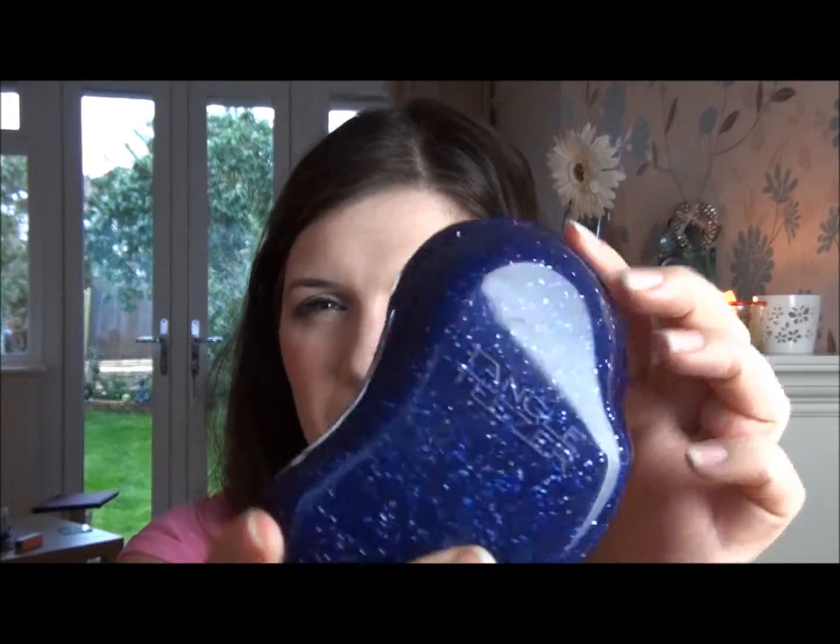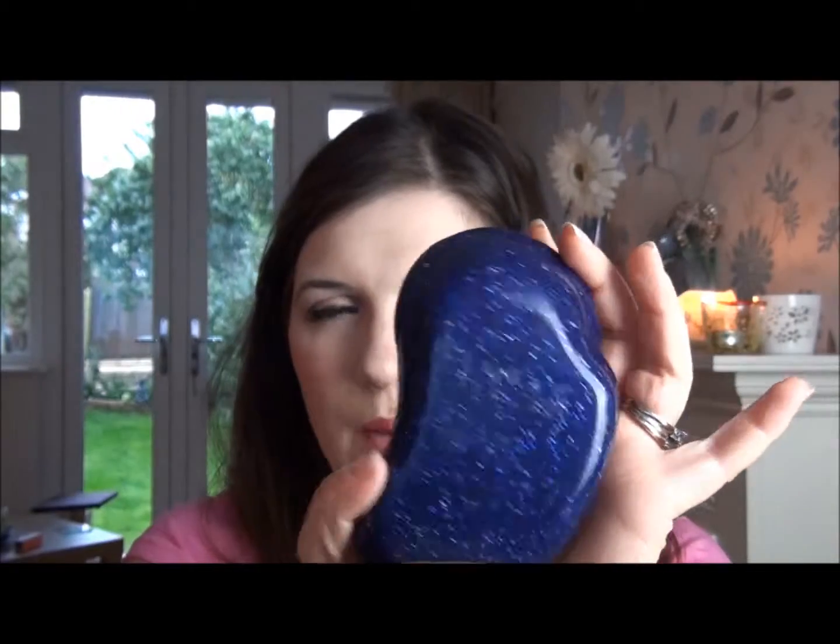And then hair tool, a Tangle Teaser. This is my second one. I have another one in my gym bag, but yeah, this is kind of a navy purple sparkly one, and I really like it. It just goes through my hair so well. I've got quite thick long hair, and after I've had a shower, bath, whatever, been to the gym, it's just a total mess, or I've not taken it down for like 2 days, this will just literally glide through like a hot knife through butter.